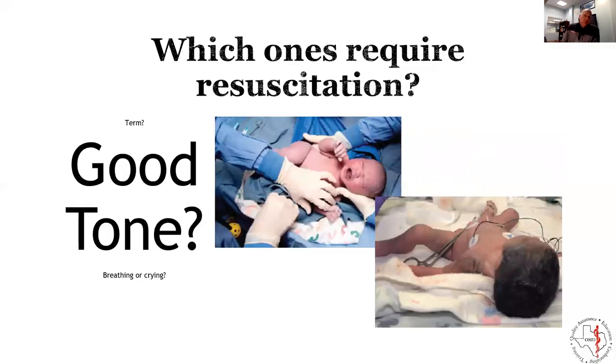So good tone, what does that look like? A healthy term baby's extremities are going to be very active and flexed. Newborns that are going to require some intervention are going to present flaccid. Their extremities are going to be extended, and there isn't going to be a whole lot of motor movement going on.